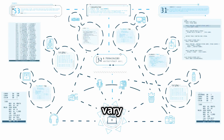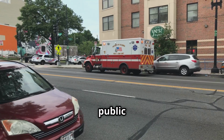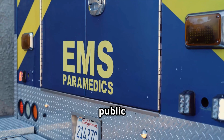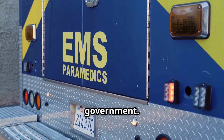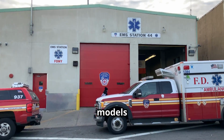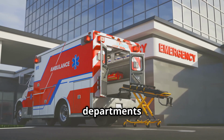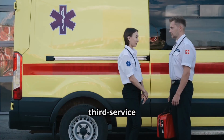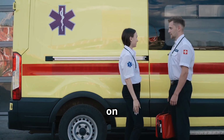EMS systems can vary in structure. Private versus public EMS services. Private EMS services are for-profit, while public services are typically funded by local government. Fire-based, hospital-based, and third service models. Different municipalities might have fire departments providing EMS, hospitals running their services, or independent third service models focusing solely on EMS.